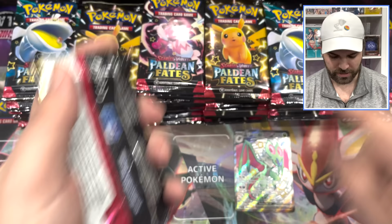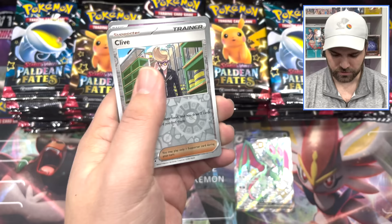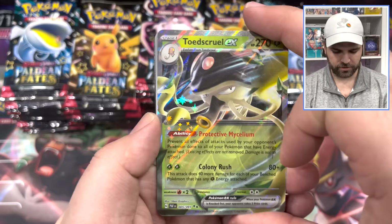All right, next pack. So Noivern, already starting off with shiny. It is a full art shiny. I don't know how many of those there are in the set. I'm assuming around 10 to 15. And those are commons, uncommons, a couple of reverse. A first, a double star black rare here. Toad Scroll.